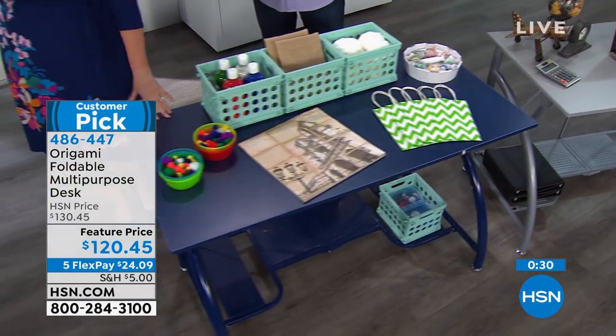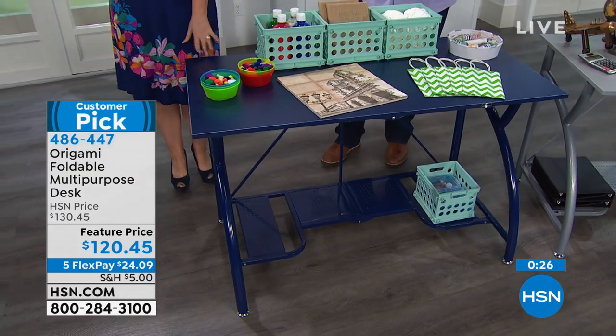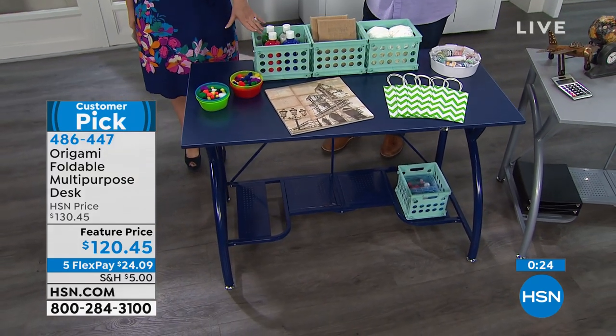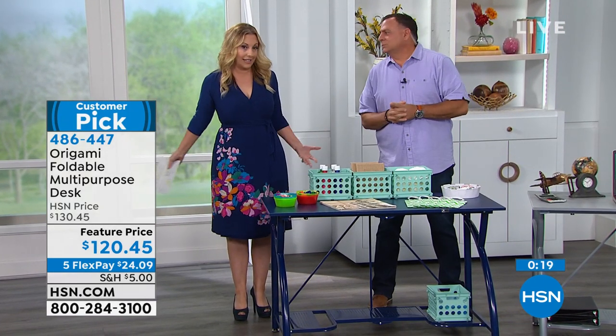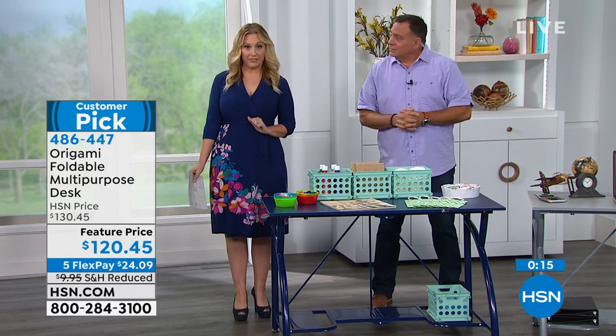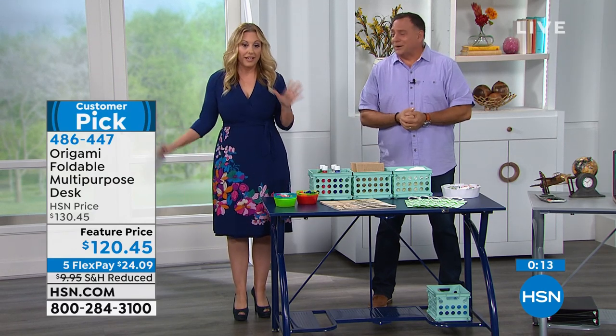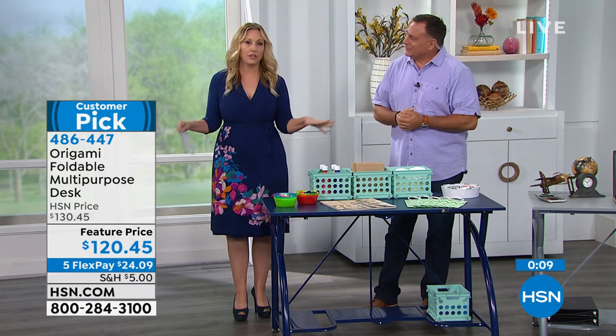So we've got our final minute of the show, $120.45. Think about how much you would pay to redo a room, to get a contractor in, or buy a giant desk and have it delivered to your house and put it together yourself. It's $5 to deliver it anywhere in the country, and $24.09 for us to send it out to you, so you've got your crafting room set up.